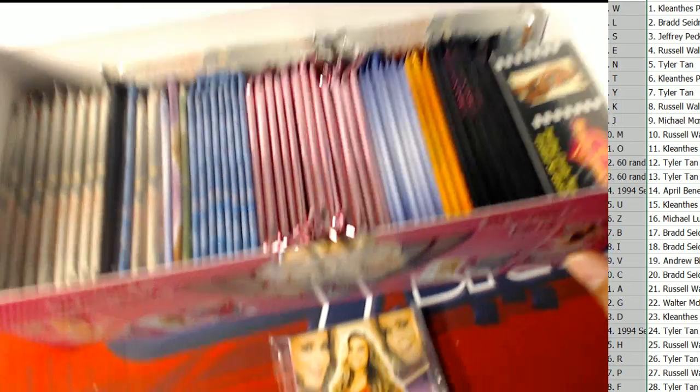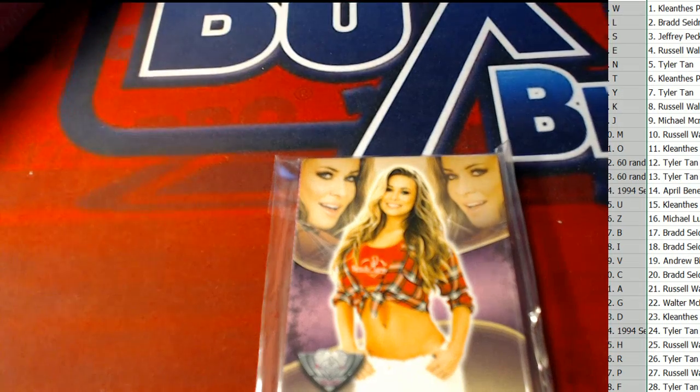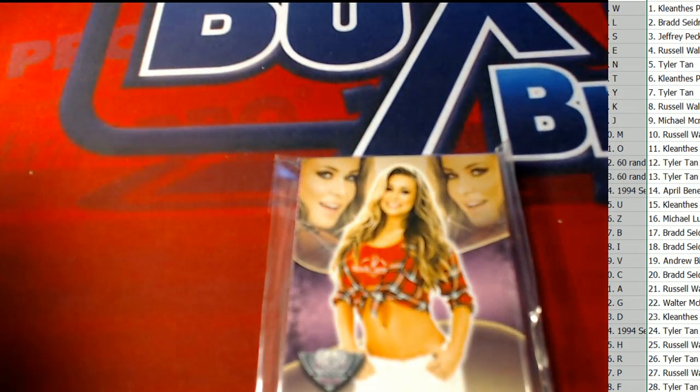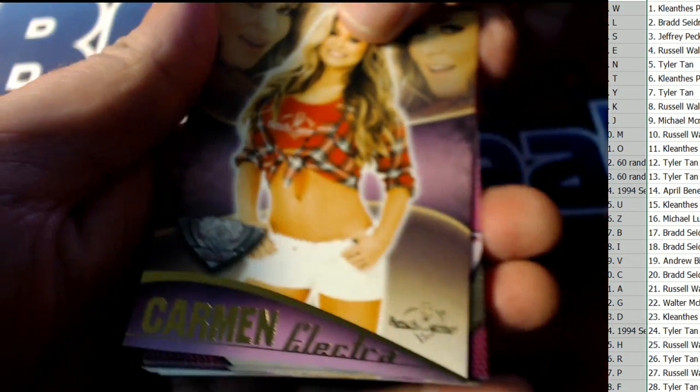Terrific. All right, let's see what comes out. Let's see what comes out of Benchwarmer Eclectic, box number one. Good luck, everybody. Good luck. And a spoiler alert, the last card actually is going to be the relic. So I want to make sure I hide the last card really good, as the final card is always a really nice one.